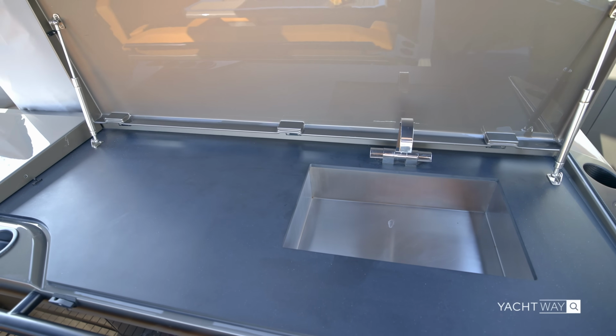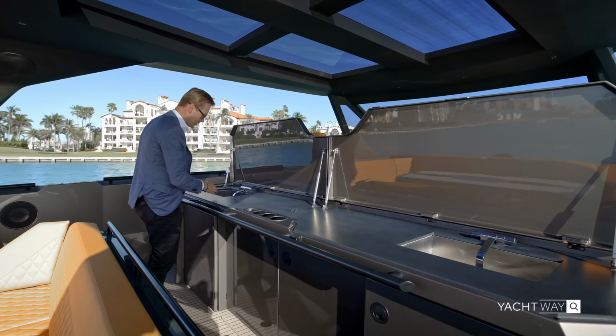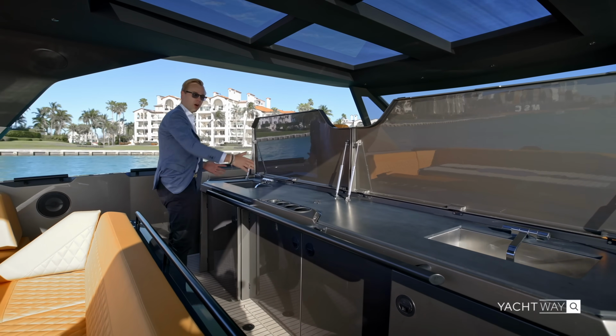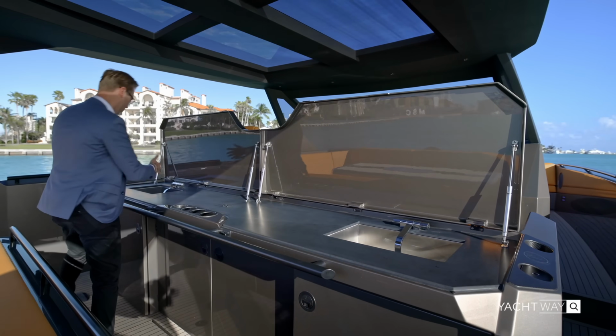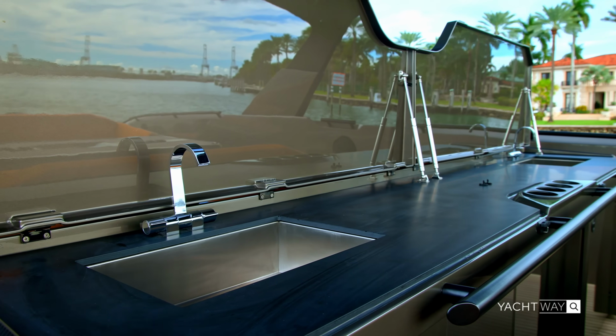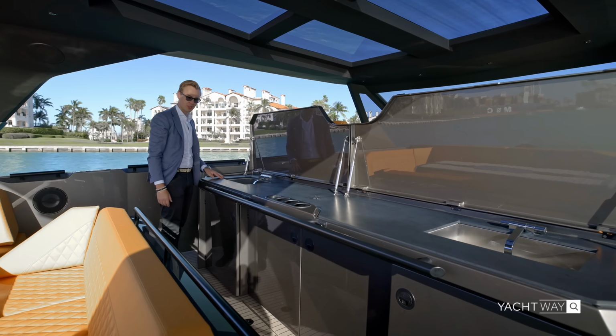So you can equip this in a couple different ways. One is with 2 sinks, because obviously this is maybe too far. So if you want to do your dishes on the starboard side, you can do that. If you want to do your dishes on the port side, you can do that as well. Or if you decide maybe you want to have a barbecue, you can add a barbecue machine here instead.